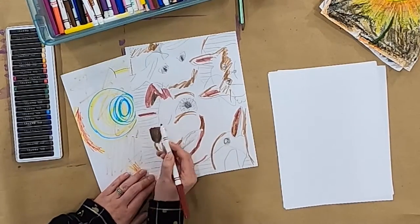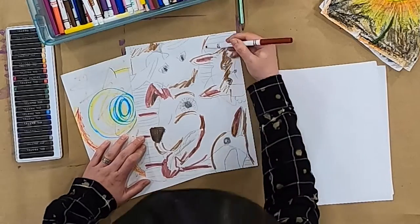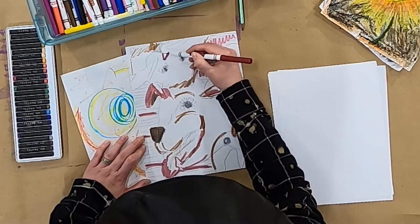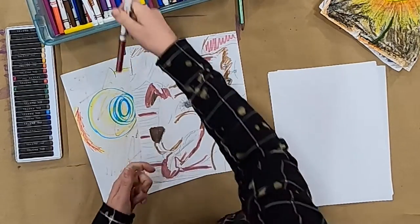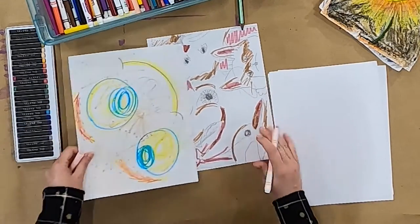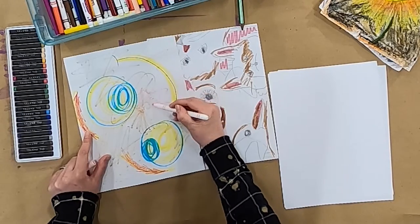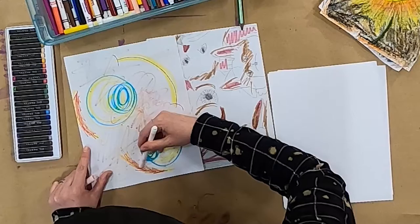Maybe we'll put some of the stripes back here. Let's throw some of this color in. Maybe we'll go back over here too. I think this guy needs a nose. So you don't even have to work on one piece at a time. You can work on multiple.